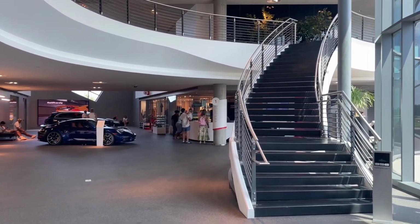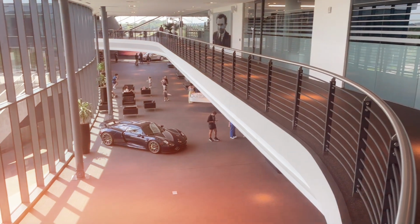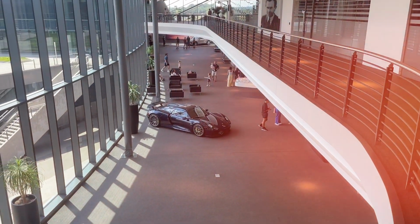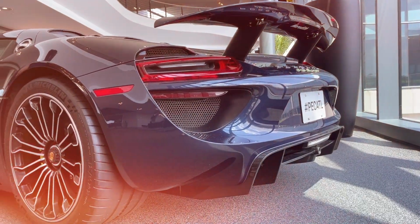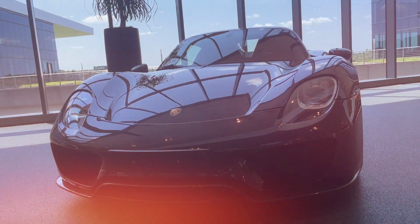We checked out the store, which had some predictably overpriced Porsche merchandise, but 2 minutes later we were back at the 918 again. Just as the 918 started to make us both horny, we respectfully said our goodbye and went to grab some food at the cafe, which actually had some pretty great options.